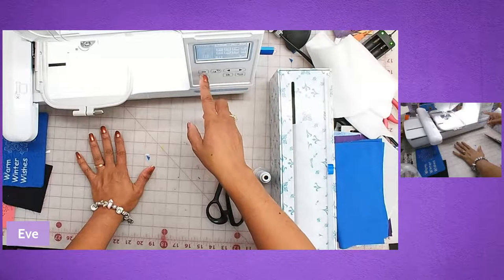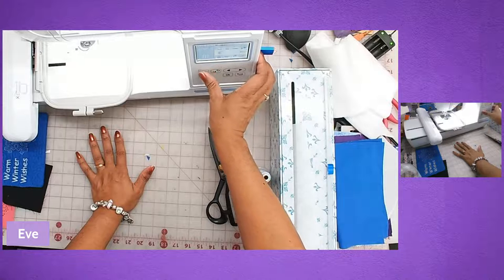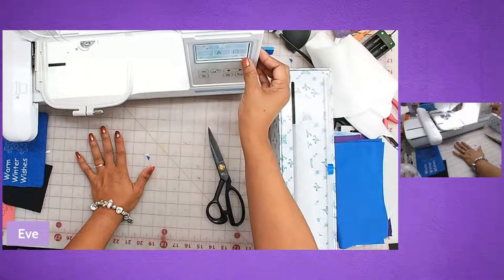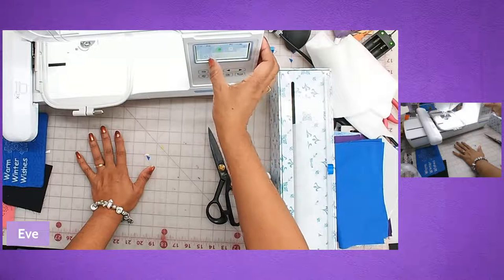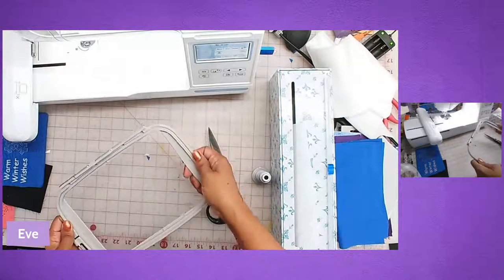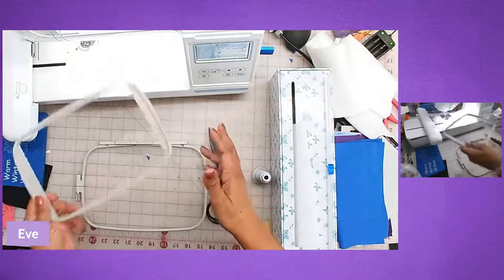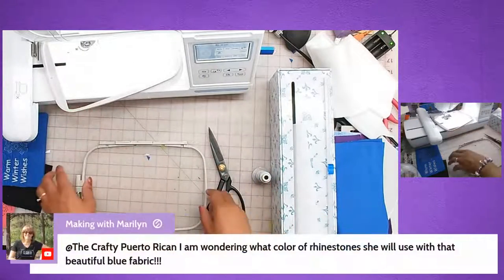So I'm going to go ahead and pull up the new 4x4 design. And like I said, the 4x4 design, I couldn't put words on it. So it's just the snowflake, which is fine. You'll still be able to set your mug on it. So don't fret.